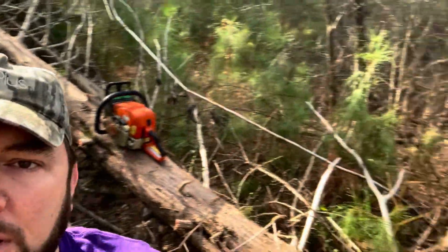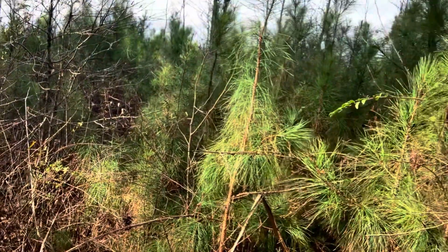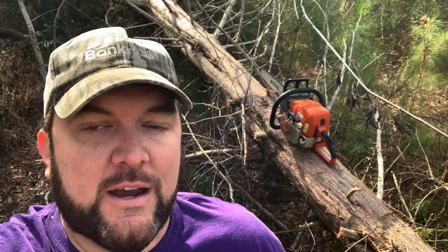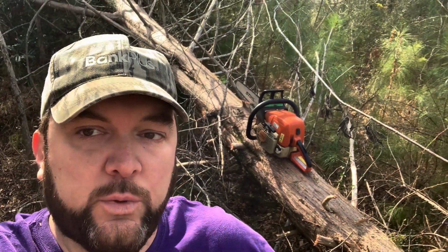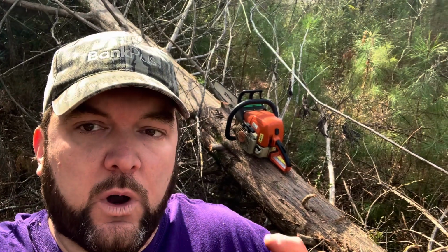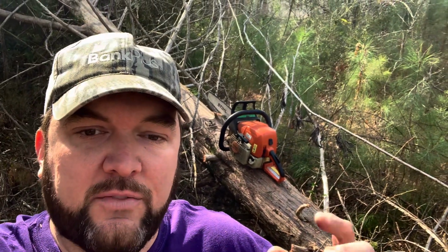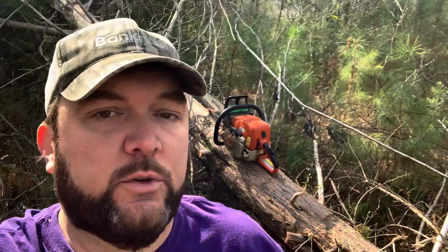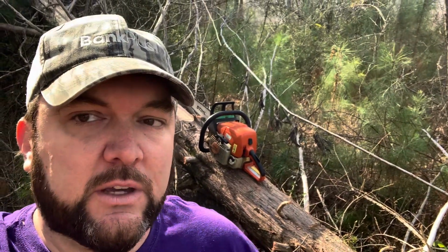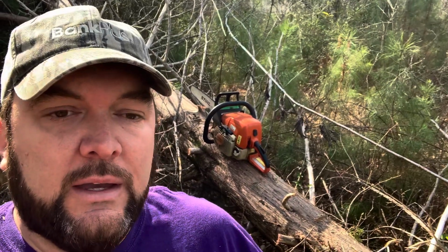But also, as these pine trees grow, eventually in time, we're gonna wanna burn the whole place. We're gonna wanna prescribe burn the entire tract. And so as we're opening up access in the perimeter, we're also preparing fire lanes for the future for prescribed burns.